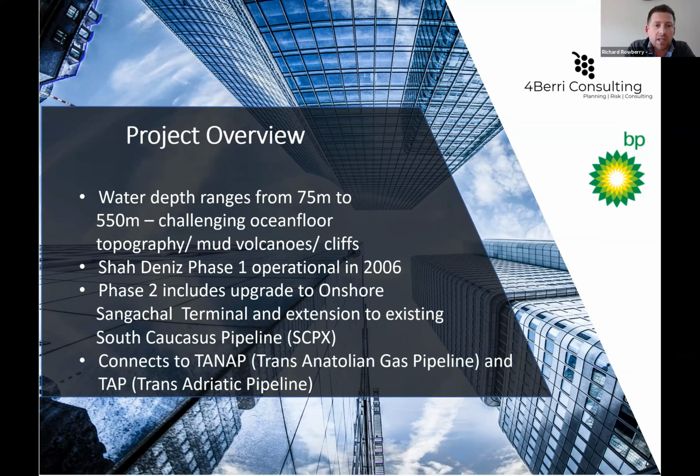In terms of the field itself, the water depth of the Caspian runs from 75 to 550 meters deep. And you've got very challenging topography, mud volcanoes, cliffs, so it's very difficult to drill down there. The floor is very wet, muddy, and it's very hard to get the drilling rigs through the floor. It became operational in 2006 for phase one. So phase two includes upgrading terminals, extensions to existing pipelines crossing Georgia, Turkey through to the Greek coast.